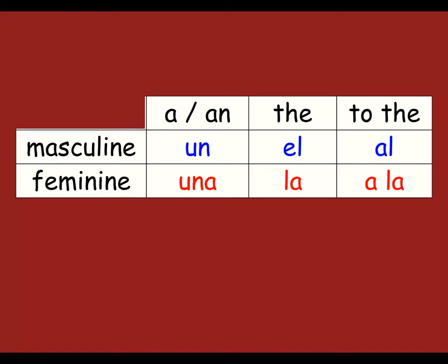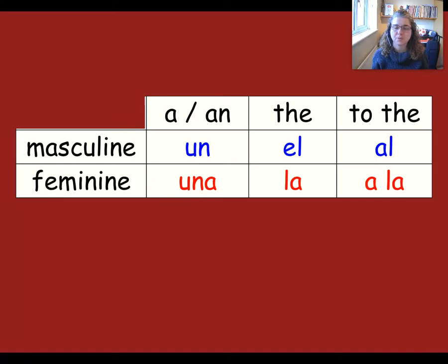We're going to be putting these into some sentences then. And of course, we're going to be needing the to the part to help us to say where the person is going to. So remember, if you want to say to the, when it's a masculine place, you need al. If you want to say to the, when it's a feminine place, then you need a la. Remember, you can work out if a place is masculine or feminine, because the masculine ones will often have an o on the end and un in front. Feminine ones will often end in a and will be preceded by una.